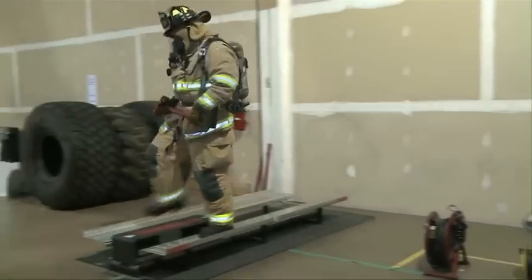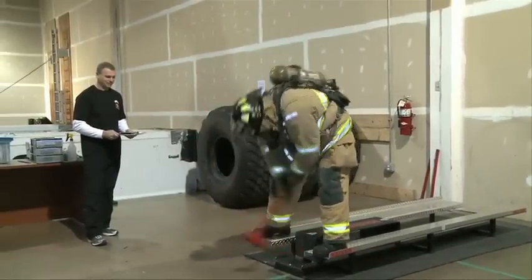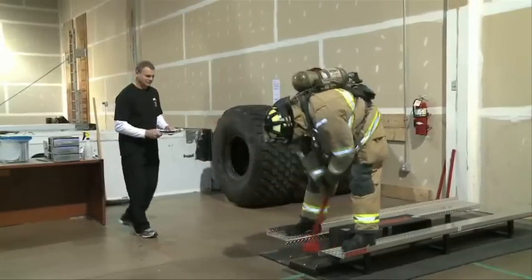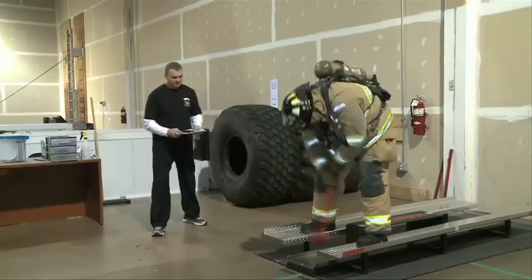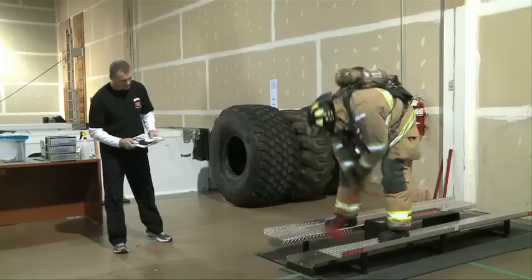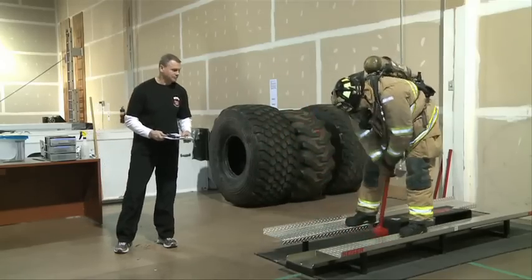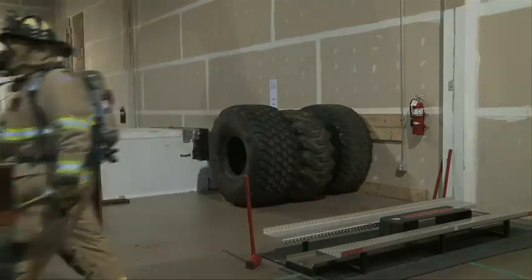This station simulates performing vertical ventilation using a hand tool. It requires the firefighter to use a 9.5-pound sledgehammer to strike a 165-pound Keiser sled enough times to move it 36 inches. Good contact is made when a ping sound is heard between the sledgehammer and the Keiser sled. Once completed, move to the next station.